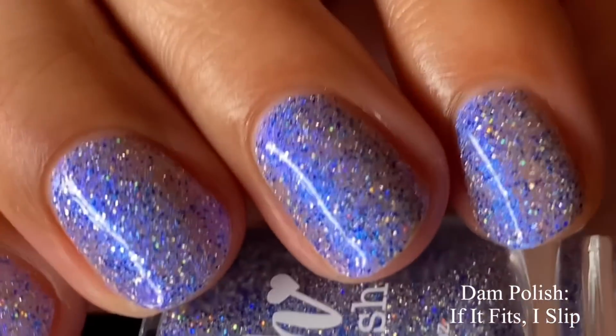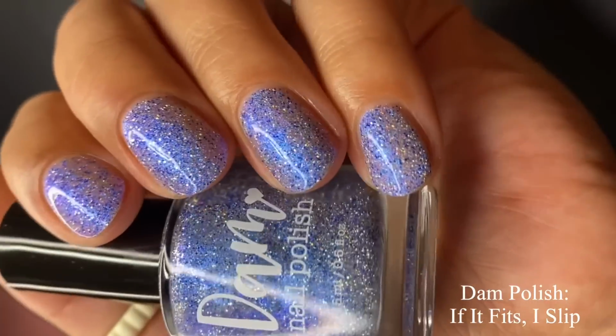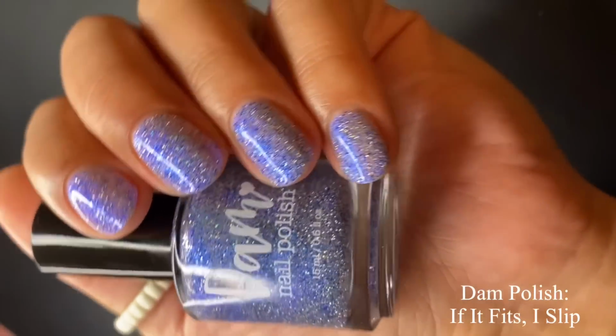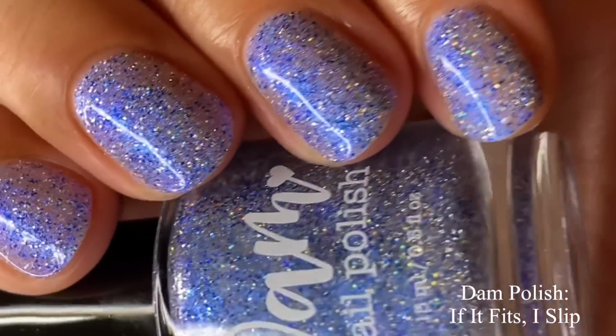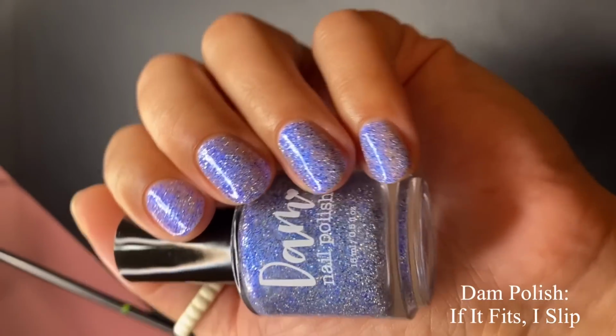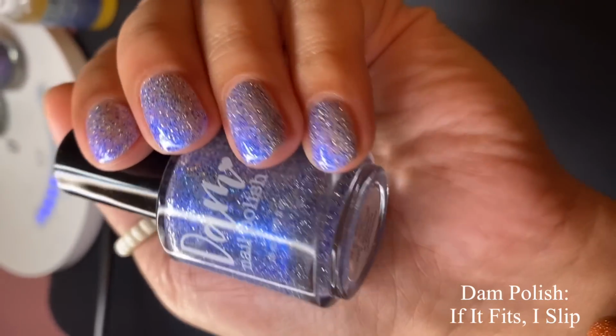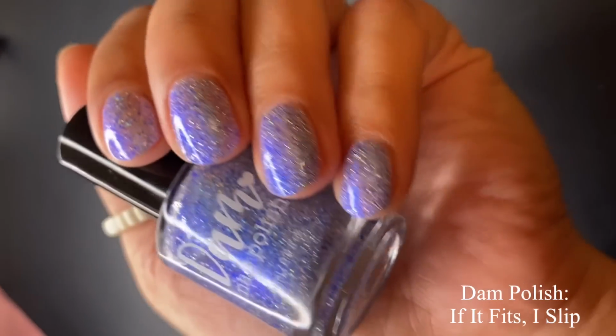I am going to show you it with flash so you can see some of the reflective glitter. I usually don't like to show this just because your nails aren't always going to look like this unless you directly have flash over it. I personally love reflective glitter, and I love it because of how sparkly it is no matter what type of lighting you're in.